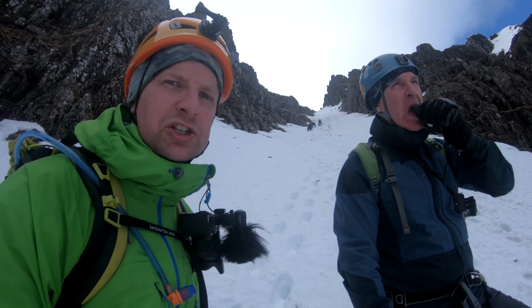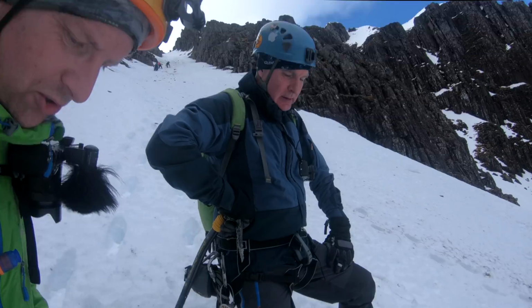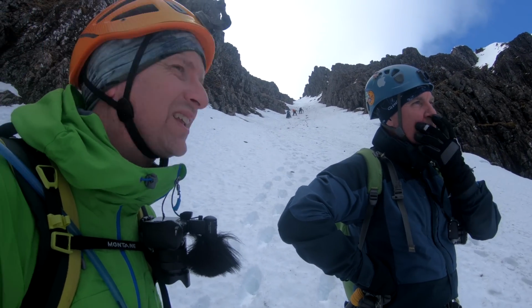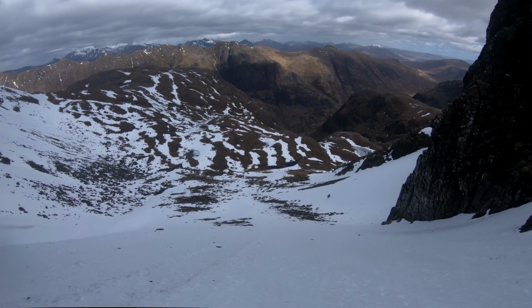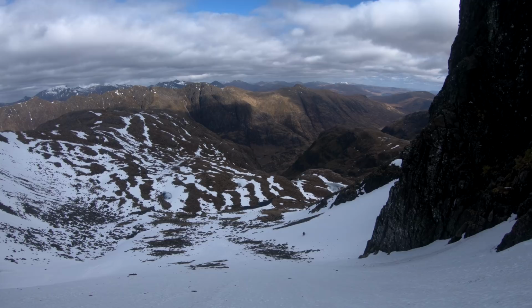Nice, just seeing the snow when we topped out. Bidean had some snow in it, but the route back down, as you can see over there, is all black, no snow at all. With the crampons on, we just thought, sod it, we'll come back down. Good practice coming down there. I'll show you where we're going now. Down there, and then down the glen to the car park, and then it's a wee steep pull up to the car at the end.